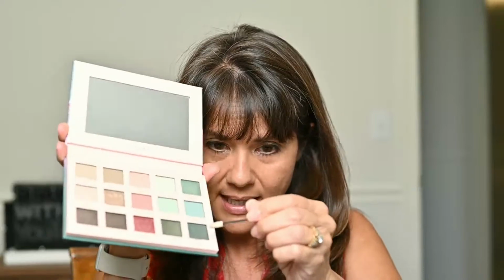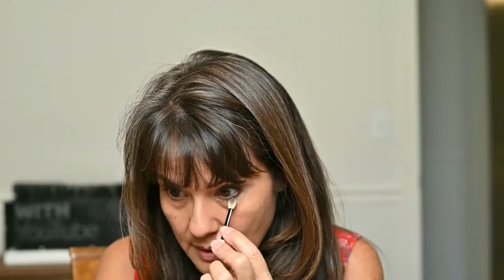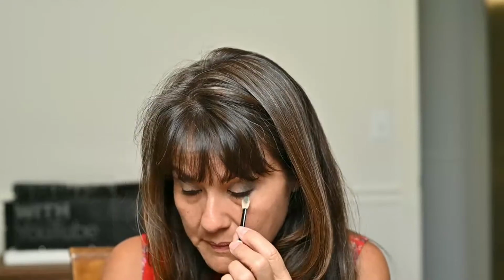Okay, now I'm going to go back in with the same green on using the side edge of my, this green is pretty soft. Like when I'm pushing on it, I can see dents in it. It's almost like a cream to powder version eyeshadow.